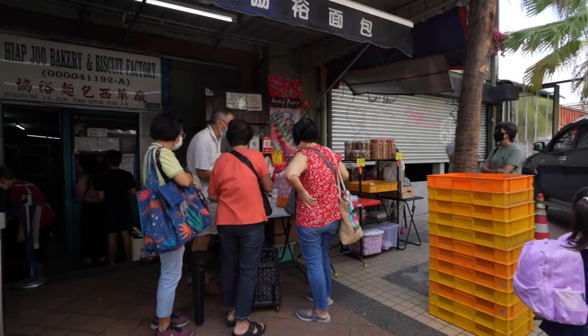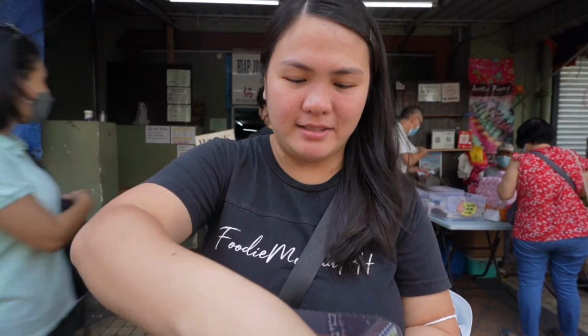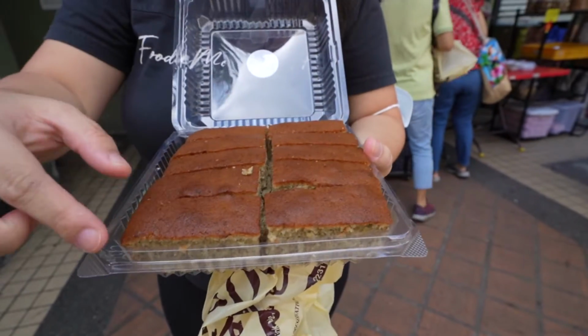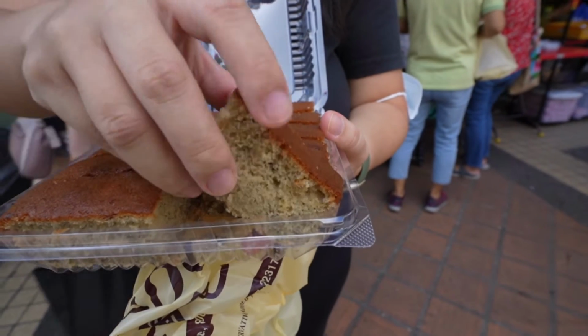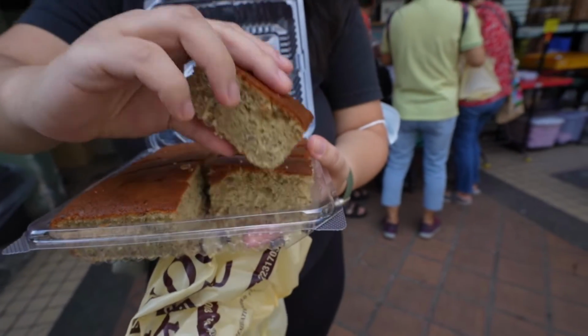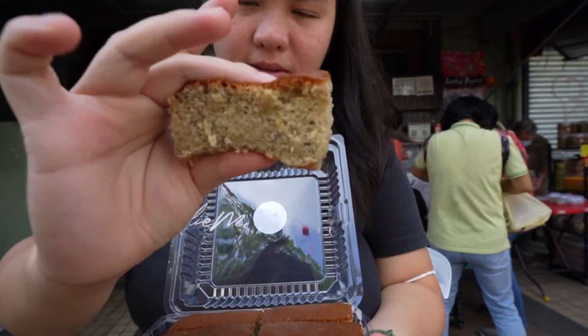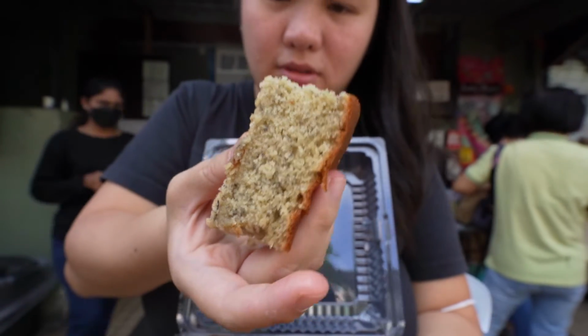So Hiap Joo Bakery is famous not only for locals but Singaporeans and foreigners at the same time. And so their best-selling banana cake has been cooked in the wood fire. So let us check. Ooh, it's so soft and fluffy. Look at that. It's moist. Look at that color. Wow. Let's try it.